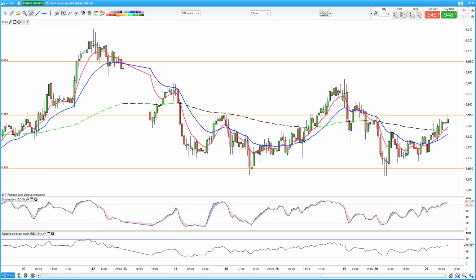Let's have a look at the Aussie 200 forwards on an hourly chart. It's currently 10:15. The market has just opened. I said this morning that I wouldn't be surprised to see resistance at 59.50, and there's resistance all the way up to 59.80. Just from this early move, it doesn't look like we're going to get too far past that 59.50 level today.